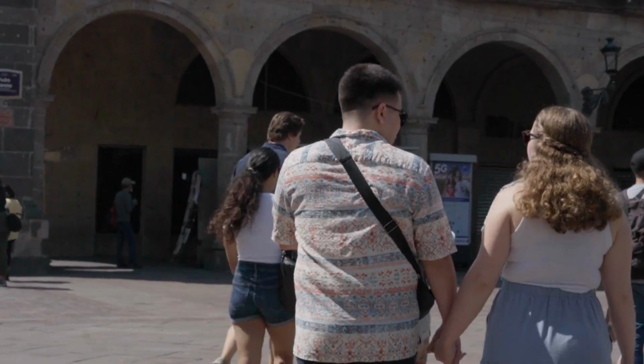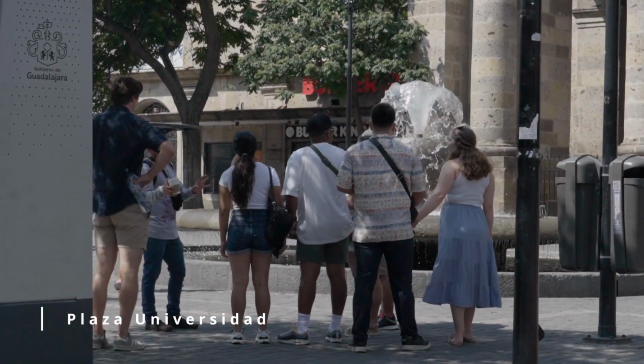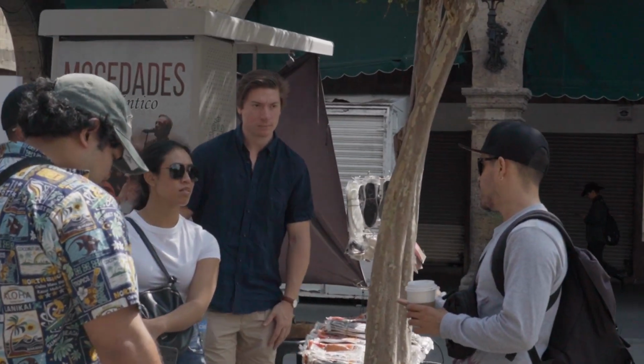It's actually brand new, high tech. 1971. Look at this beautiful building right here. That is today a public library, but it's the architecture that we want to see.